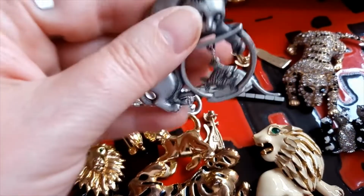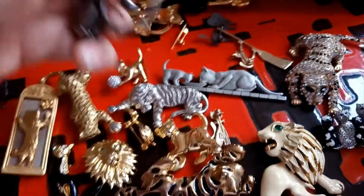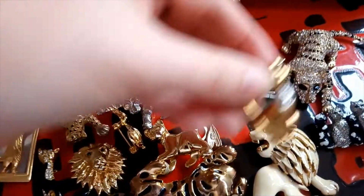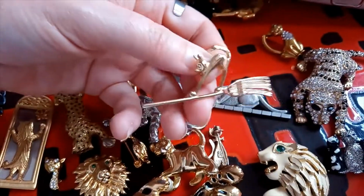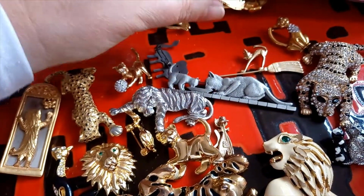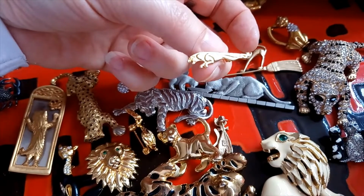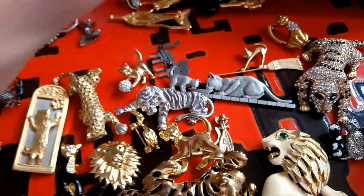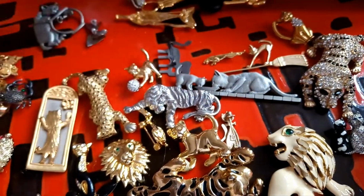Another JJ pewter style, articulated, with a fish in a bowl. JJ. Another retro style. I think these are new. Retro style kitty with a little diamante chest. Fabulous Halloween cat on a broomstick. That's vintage. Oh, I think this might be a tie pin for Jaguar car men. Nothing on the back, but you know, Jag.